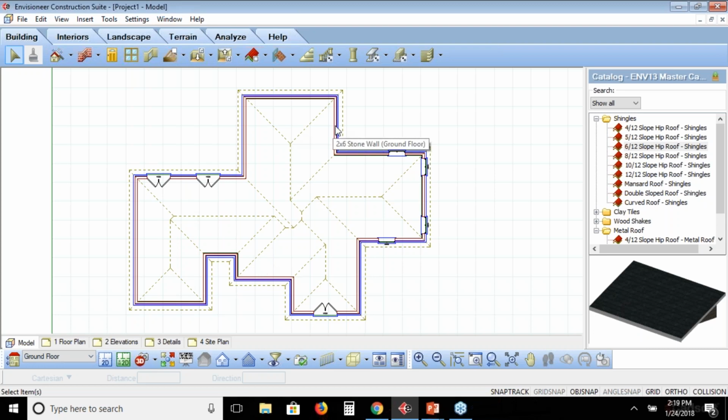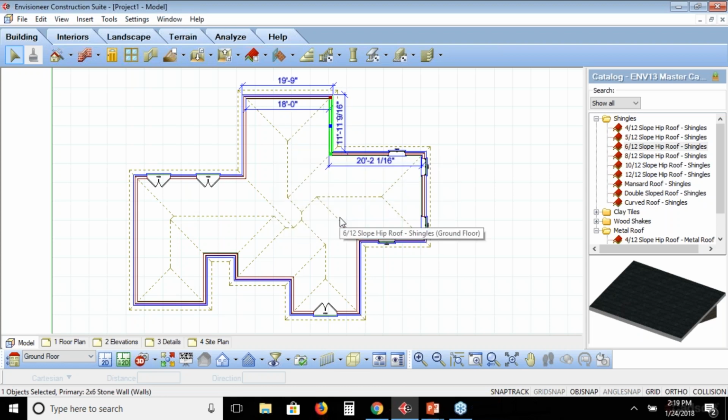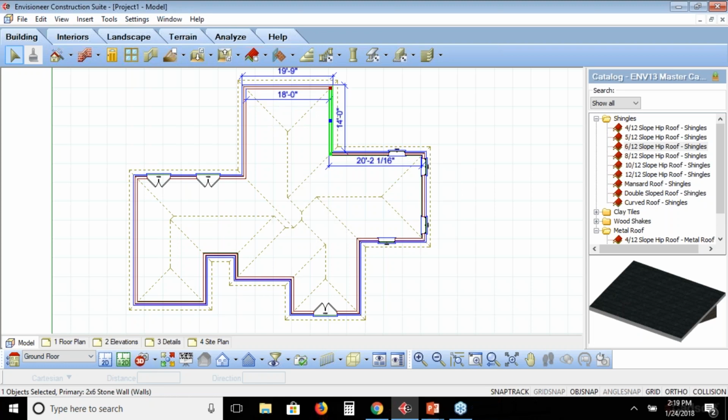Or if I click on part of the model here and decide to make this room exactly maybe 18 feet wide, again, the roof should interact with that and change. So I should come in, change dimensions, and it should have a positive effect on everything that it's touching, like the roof.